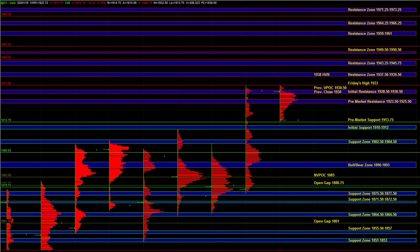So in the overnight session, we saw that responsive sellers were active near Friday's high, and at this point, we've seen a pretty decent sized pullback already in the overnight session, and the sell side has been more dominant. Heading into the open, we have initial support at 1910 to 1912, and that is still an area where responsive buyers can be active given the trend day that we saw on Friday.